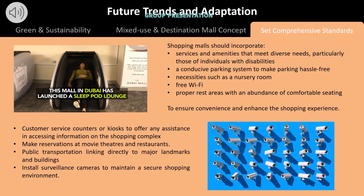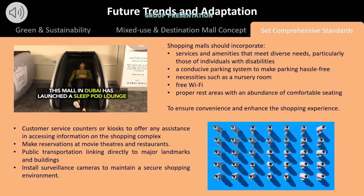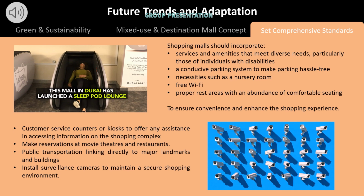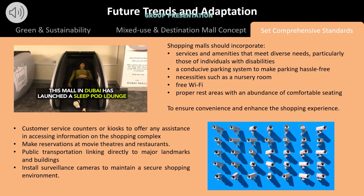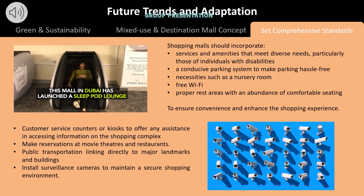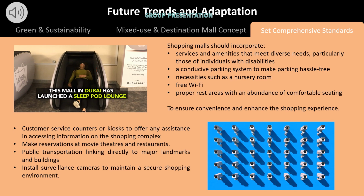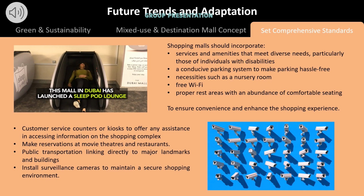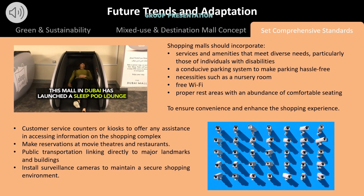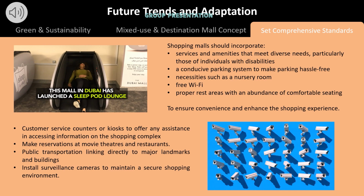Lastly, it is very important for all shopping malls in Brunei to uphold comprehensive standards within their operations. Shopping malls should incorporate services and amenities that meet diverse needs, particularly those of individuals with disabilities. The shopping mall should also have a conducive parking system to make parking hassle-free, and then provide necessities such as a nursery room for changing diapers, for example. Shopping malls should also include free Wi-Fi and proper rest areas with an abundance of comfortable seating to ensure convenience and enhance the shopping experience of customers.